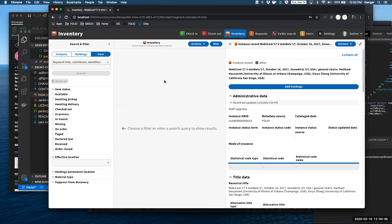Any questions about this? Thanks, Ryan. That looks like a super clean user experience. I like it. Thank you.